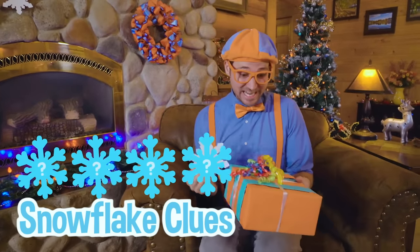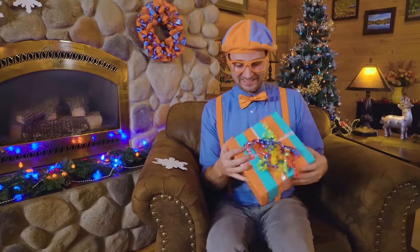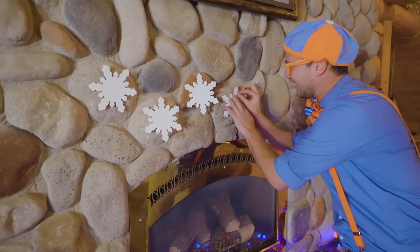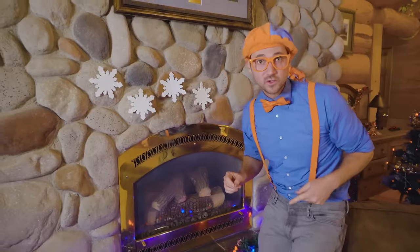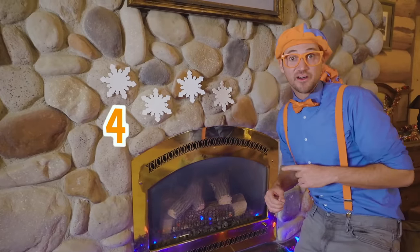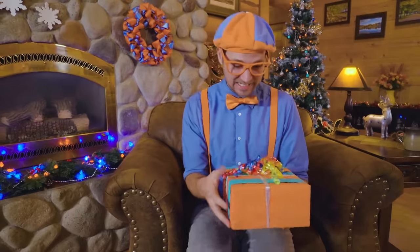We did it. We found all of the snowflake clues. Yeah, and we got a present. This is so exciting. Well, I think I should probably put the snowflake with the rest of them. All right, here we go. How many clues in total did we find? 1, 2, 3, 4. 4 clues. Okay, and we have 1 present. I am so excited to open this present. But hey, we still don't know who gave me this present. I don't know, but I'm so excited to open it up.